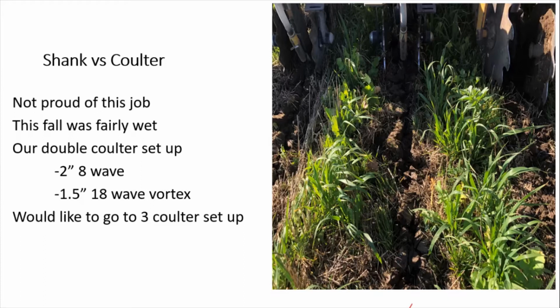The only thing is the Soil Warrior does offer a 3rd coulter option, but they take out the depth gauging wheel, and I don't like that. So I'm hoping this winter to leave that wheel or move it ahead and put that 3rd coulter in between, and that'll maybe make it a little nicer in the spring. We may take that 2-inch coulter off then, because the 2-inch 8-wave can make things pretty chunky. I would probably want to go with a 13-wave or maybe another 18-wave to make that work. We'll see if we can get around to that in the winter time. Next slide.